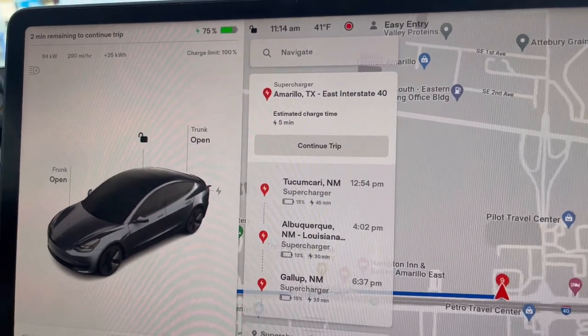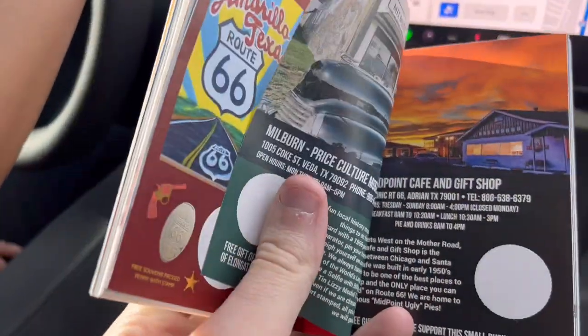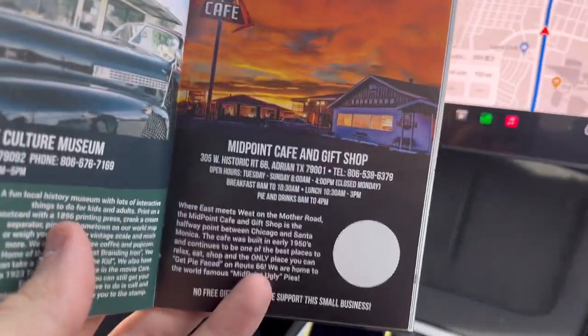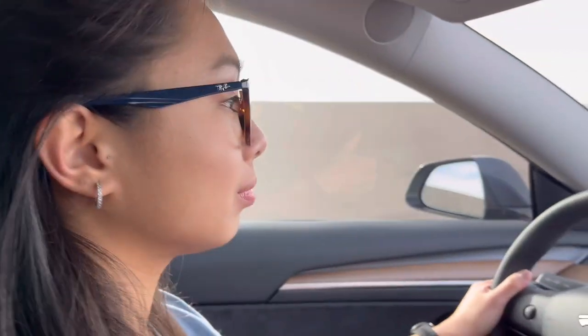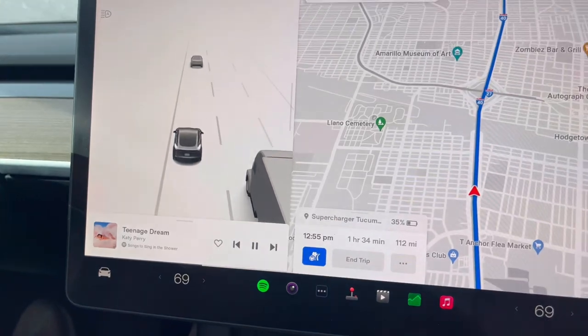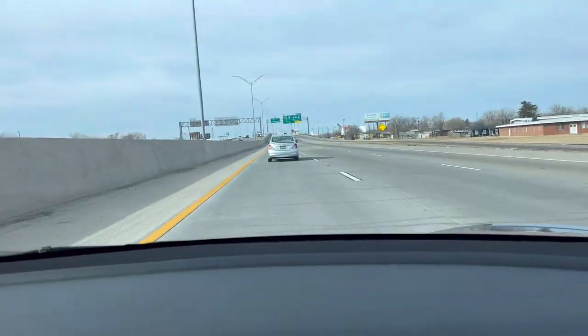So to Tucumcari we go. Here we go. We're not going to stop anywhere in Texas for our stamps. Not a lot of options. We're only in Texas for a little bit. And we were already here at the Midpoint Cafe and they were closed. Remember? Yeah, so we're not going to try it there. They were closed last time we were there. So here we go. Next stop will be in New Mexico.